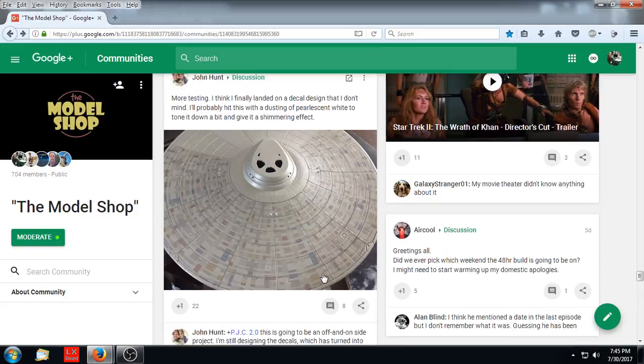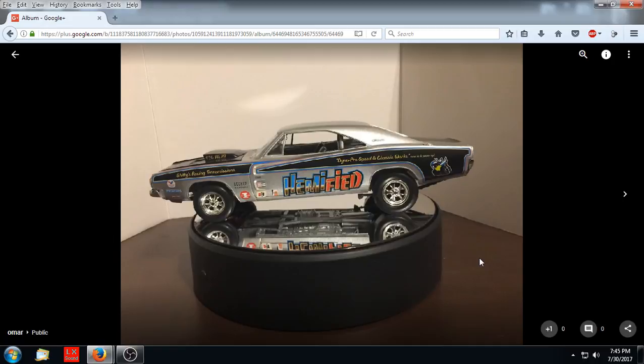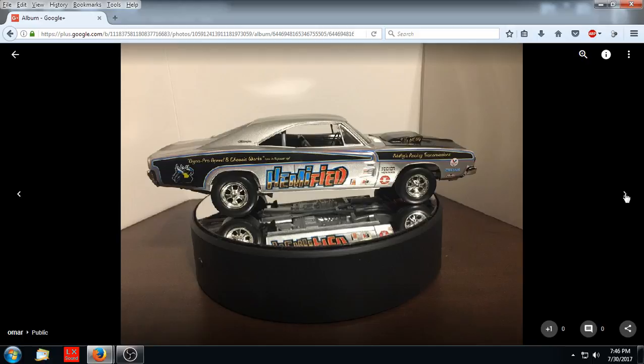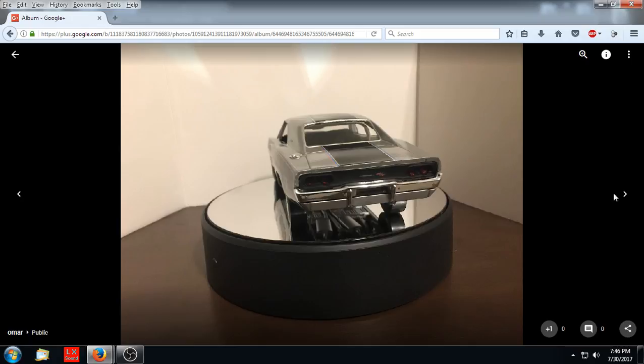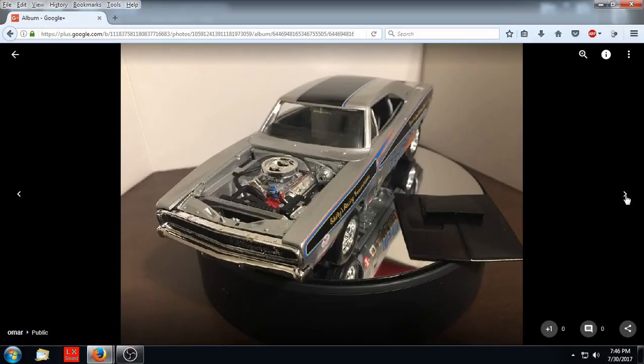Here we have Omar with his recently completed, I think this is, yeah, '68 Dodge Charger he built as the race car, Hemified. Did an awesome job on that. He mentioned that he had a little trouble getting the front suspension parts to fit right, but he worked his way through it and got it all straightened out, and it came out fantastic. Great job on that, Omar. Great looking Charger.